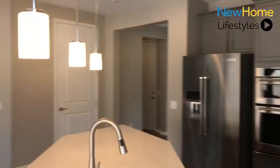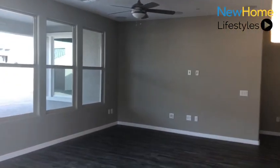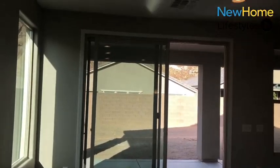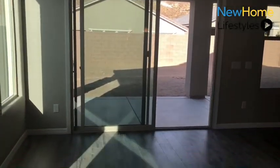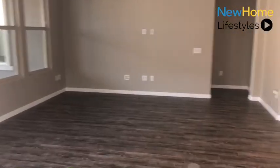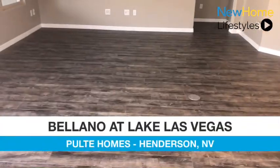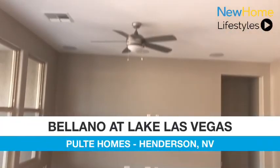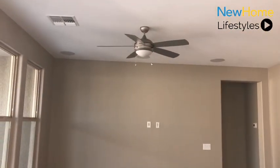And as we pan out to the great room area, you can see how perfect this home is for entertaining. Cafe. Gathering room, complete with floor outlet, plasma TV pre-wires, ceiling fan already installed.